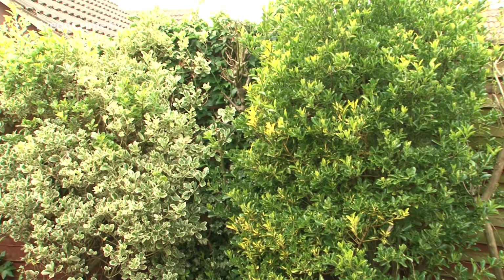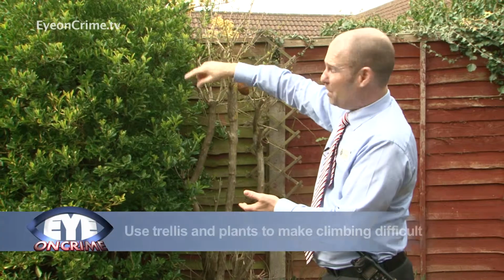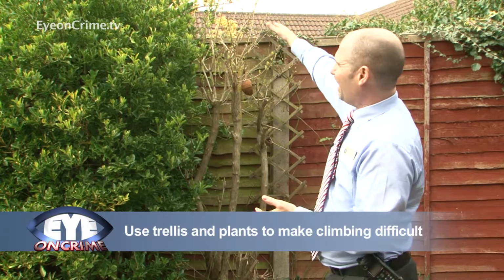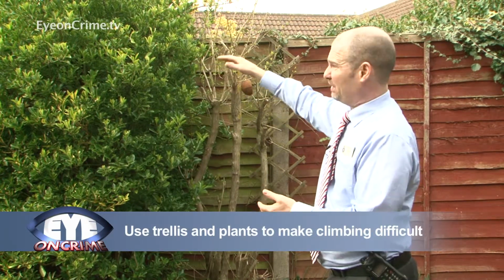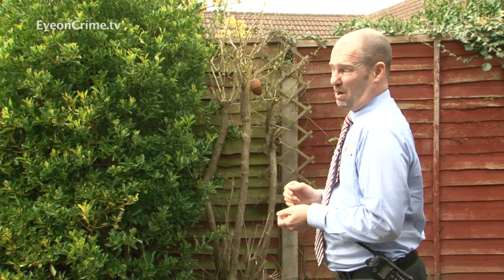When you look over to other parts of this fence, you'll see that there is actually a rose in the middle which is growing up, makes it spiky, and the fact that there is quite a fair amount of foliage makes climbing in far more difficult, which is what we'd always recommend.